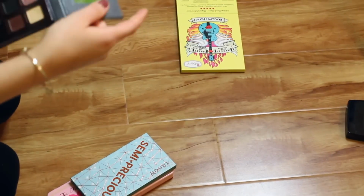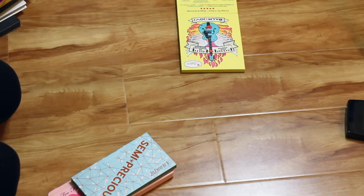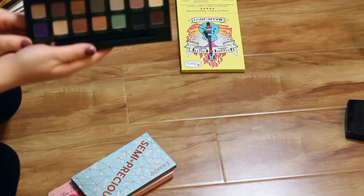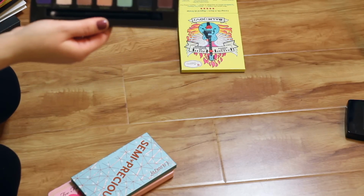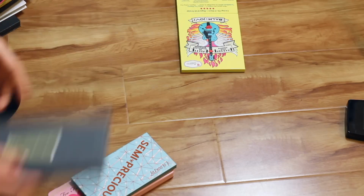All right, just a few more, you guys. This is Anastasia. What is this one? The Self-Made palette. I don't think you could purchase this one anymore, but it is beautiful though. I'm going to keep this one.